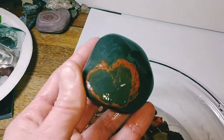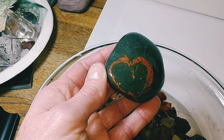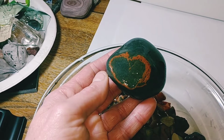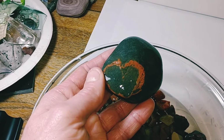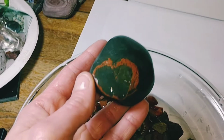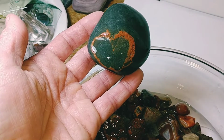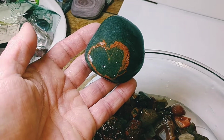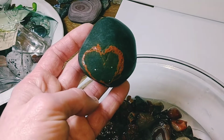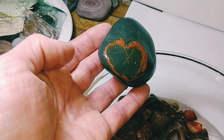This is a rock that ironically I found. I believe this was up near Petoskey, Michigan, approximately 3 years ago, either today or yesterday, to get exact with a date. How cool is that? This is a piece of basalt, and then this red inlay is actually red jasper. But the shape of it, you know.